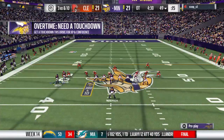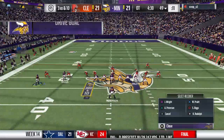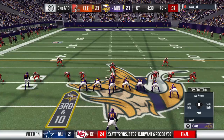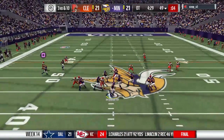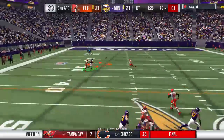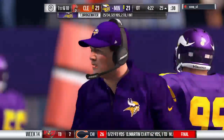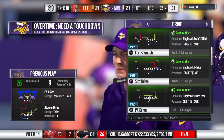Peterson alone in the backfield, and he motions the wide receiver. Time running out here on the play clock. Here's Bridgewater, and he's able to find Diggs. A gain of 26 on the third down conversion. And fits the exact right word.